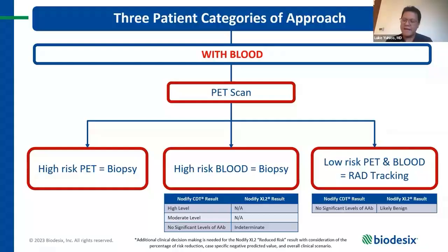And so if I have a patient that I was already not comfortable monitoring, and at the end of the day, if I choose to monitor the patient, let it be that I have a low risk PET and a low risk blood test. However, if any of the tests show high risk, then I move to a more aggressive category. The PET scan is a great test, but it's not perfect. The blood test is a great test, but not perfect. But let each other catch each other when they fall.